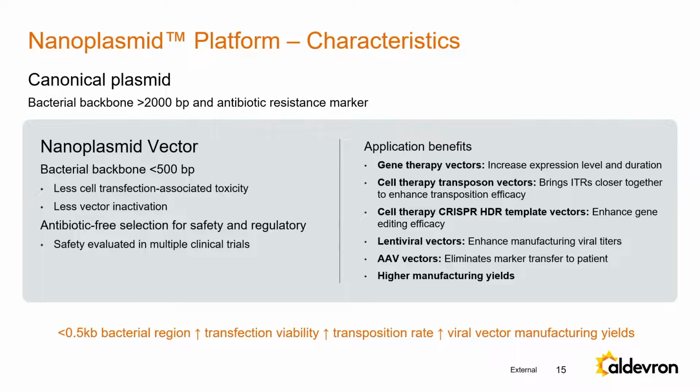So now we have a good handle on this: you have less cell transfection-associated toxicity. If you look at transcriptome analysis of cells that are transfected with plasmid or nanoplasmids, you see that the plasmid-transfected cells have very large transcriptome changes, whereas the nanoplasmid has a very light transcriptome change.